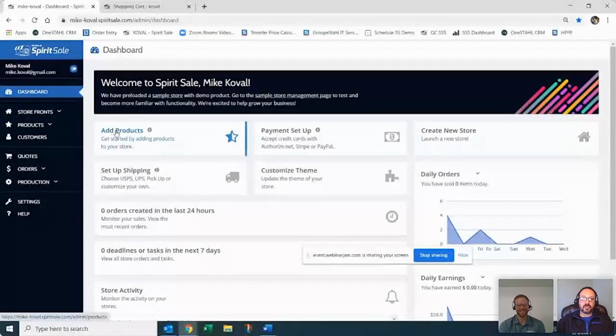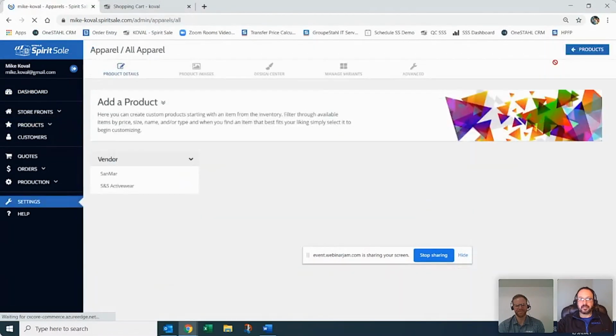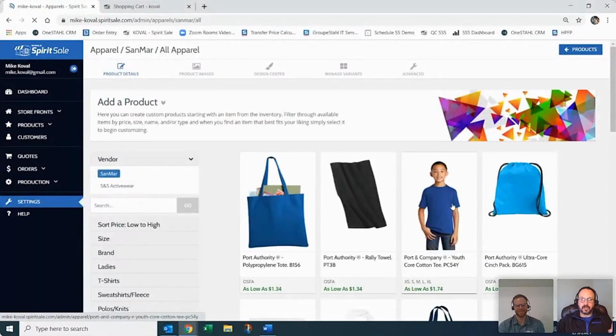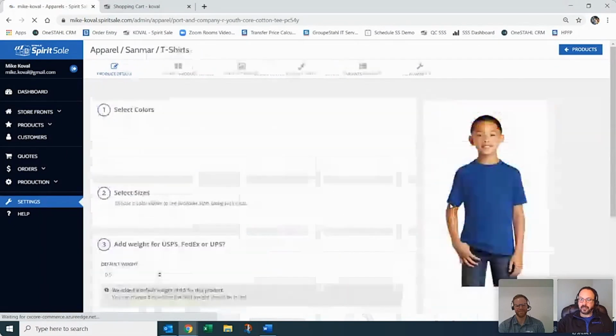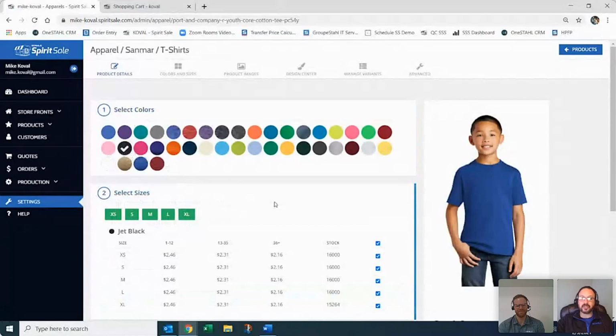All right, so when you add your products, you click on add products, and we'll add stock. Choosing Sandmore again, we're able to pick whatever graphic we want. Let's just go with this basic important company. Here you're presented with the color offering, and you have to have at least one color. So if it was just this black that you're going to offer, simply put that checkbox there. But if you do want to allow multiple color selections, choose whichever ones you want.